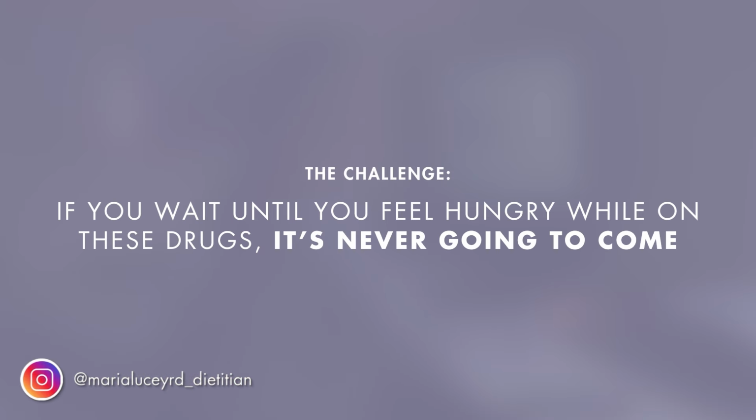It's obviously going to differ a little bit from person to person, but you do need to be eating enough at a baseline. But the problem here is that sometimes if you wait until you feel hungry while on these drugs, it's just never going to come. You're never going to feel hungry. So you might need to develop a strategy around this.